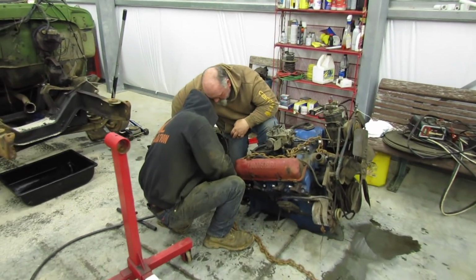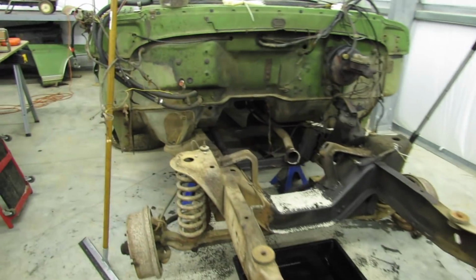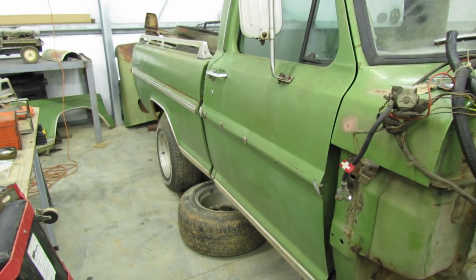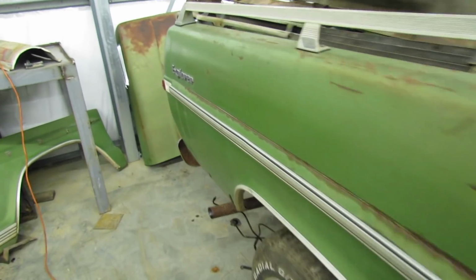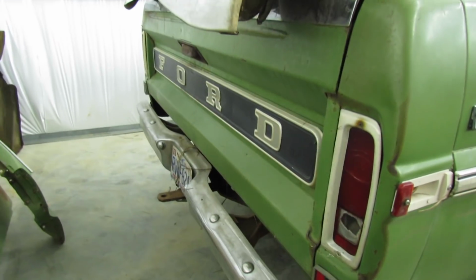Well, that's a problem, ain't it? Yeah. You're right, it is. Ford. Yeah. You took my motor off. What if we flipped it over? I wouldn't be no better with it.